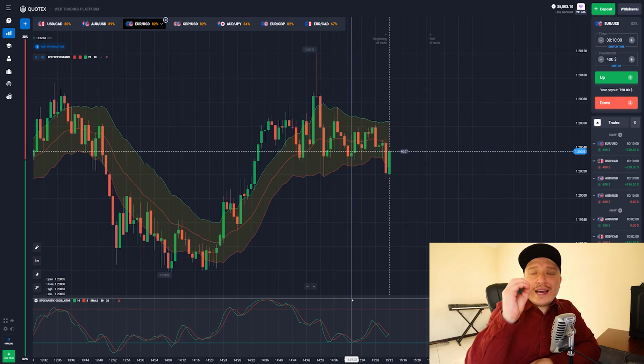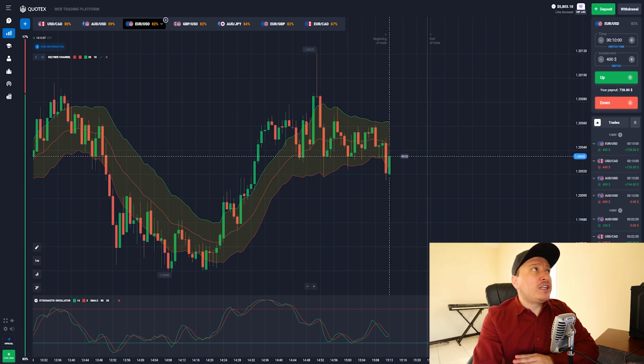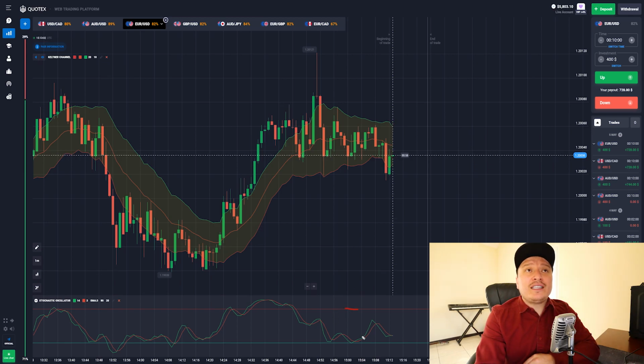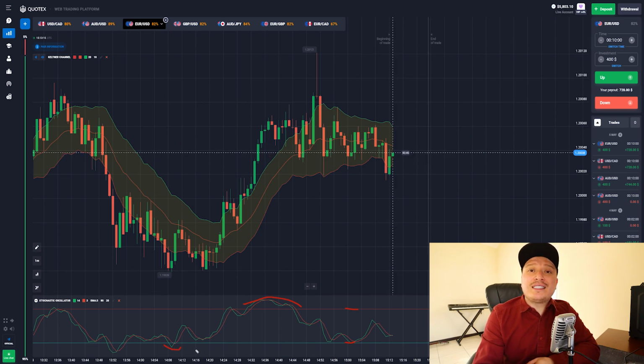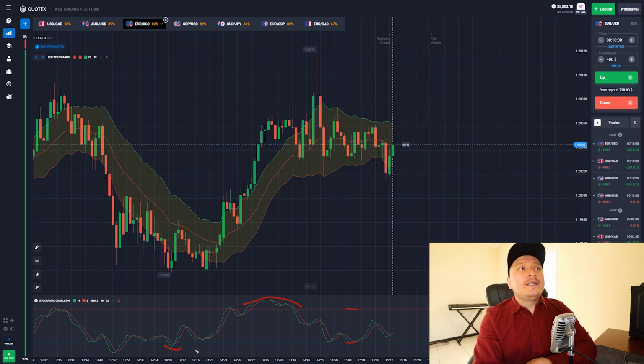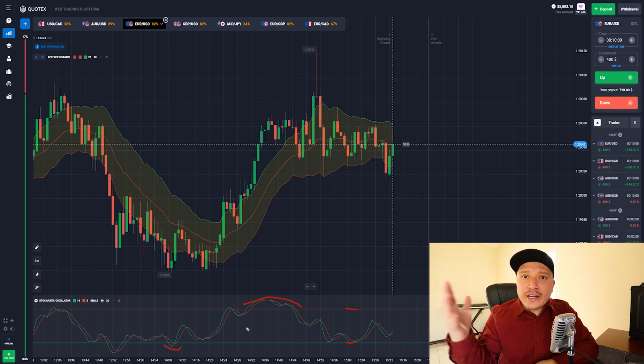Now, the entry point for this specific strategy is actually when the market is overbought or oversold. This red line right here identifies the oversold market whenever it goes above the area, and the overbought market, and this blue line identifies the oversold market. Okay, so whenever you see the price going over here, it means that it's oversold.